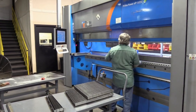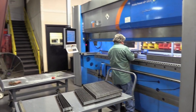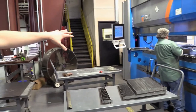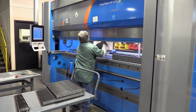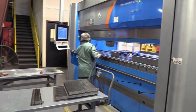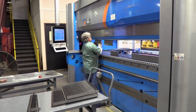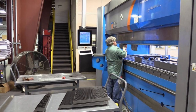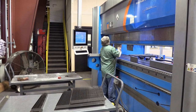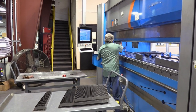You can purchase various sets of tooling. There are millions of different tools. He's setting up right now, and he's analyzed the part. He's set up his back gauges to whatever length he needs to execute the bend, and also selected the correct tooling to handle the tonnage. So all these machines were used in manufacturing these letters. Yes.